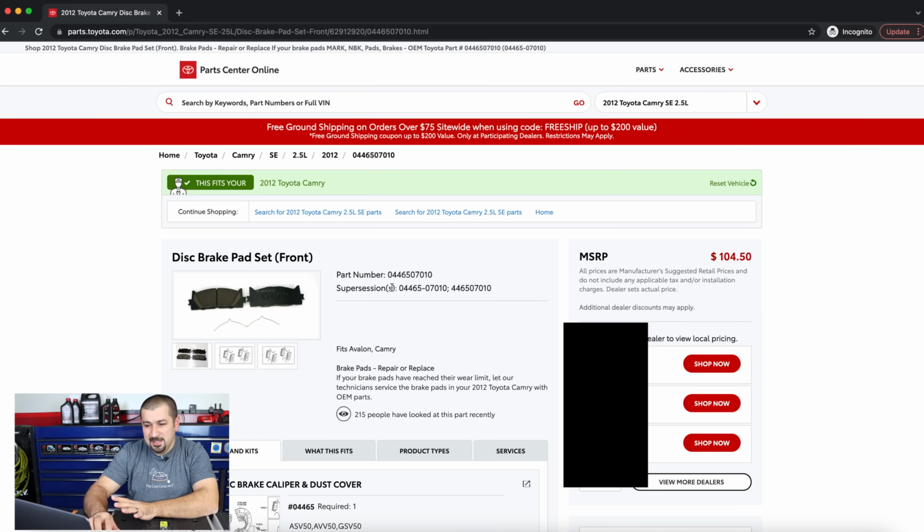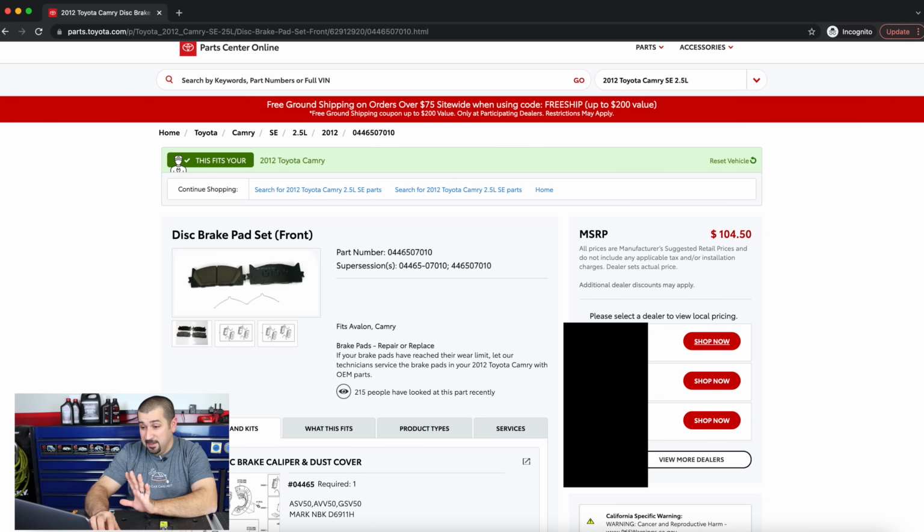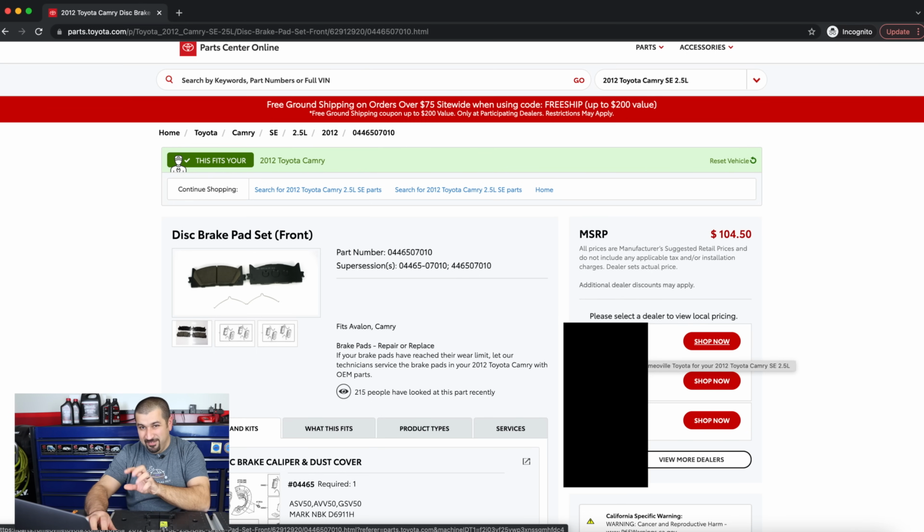So you've got this part number. Here's the interesting thing. Now this is populating a zip code approximate to my location. This is not actually my location, neither are these three dealers really close to me. But let's look at one important thing here: MSRP, $104.50 for front brake pads for a 2012 Camry. Now that's a little too high. If you walk into the dealership counter, this is the price you're going to pay. But let's look into the fine print.